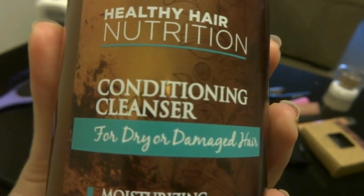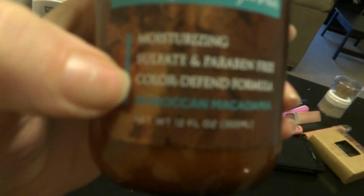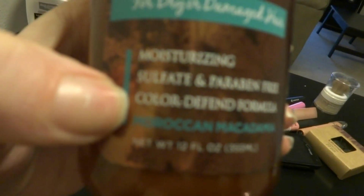It's a conditioning cleanser, just like the Herbal Essences one that I bought a while ago when I dyed my hair. It's just like that, except you can use it on colored hair. The camera won't focus. It says Color Defend. And then I've actually started using little hair treatments, like the little packets. I didn't know Walmart sold any of those, but they do, and I don't have them with me. I forgot them in my shower. But I also got some at Sally's. There's an Ion one for damaged hair, and it made my hair so soft.